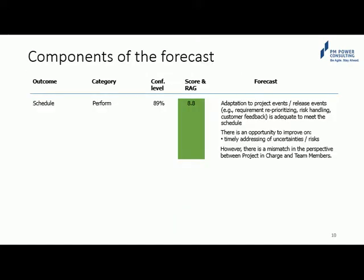In the next slide, we will elaborate further on the components that make up a proFes360 forecast. We will now cover the components of the proFes360 forecast using an example. This is a forecast regarding the schedule outcome and the related performing practice area. The basic inference here is that adaptation to project and release events is adequate to meet the schedule goal, the score indicating a green status.